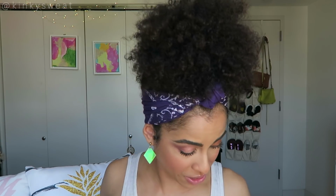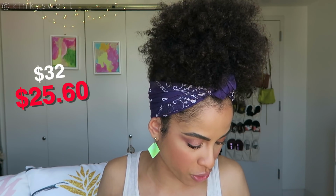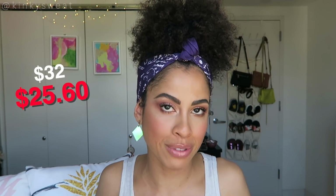Another Charlotte Tilbury item, well, we got two. Eyes to Mesmerize in Rose Gold and Star Gold. I didn't initially have any interest in them, but man, I'll tell you why I bought these. Firstly, they were originally priced at $32. We got them for $25.60.